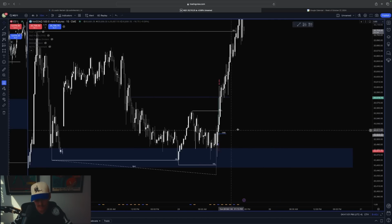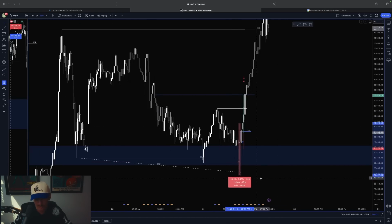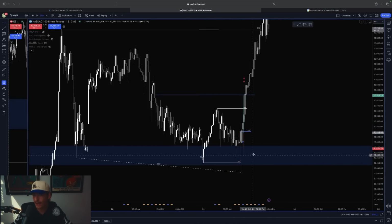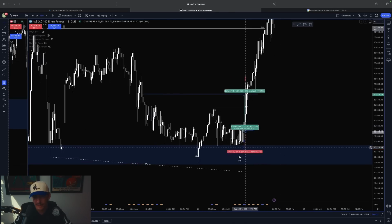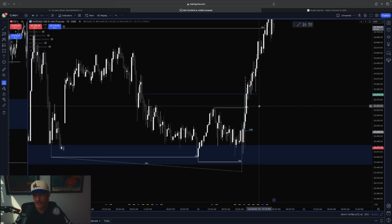Everybody thinks we're going to bounce. We end up selling one more time, taking out the recent low, trying to stop out as many longs that were in the morning as possible, and then we get the move. Recognize the manipulation first, then take the trade.